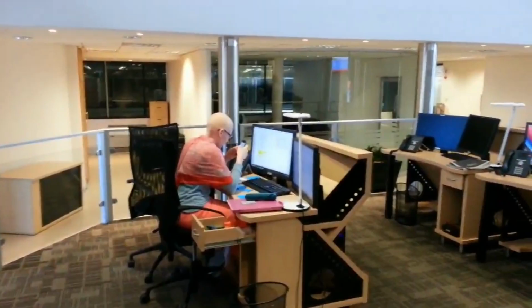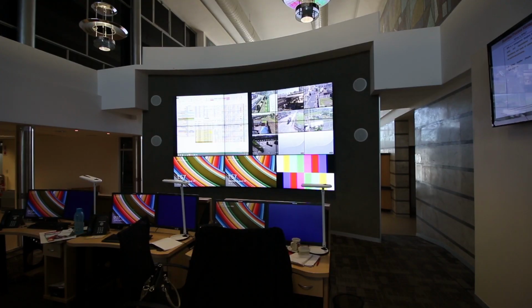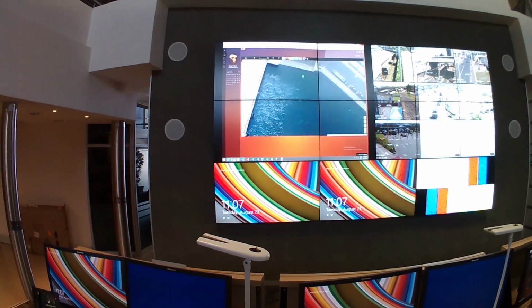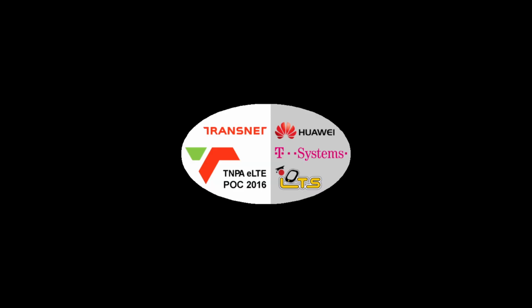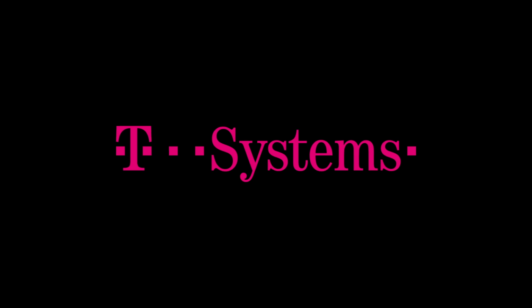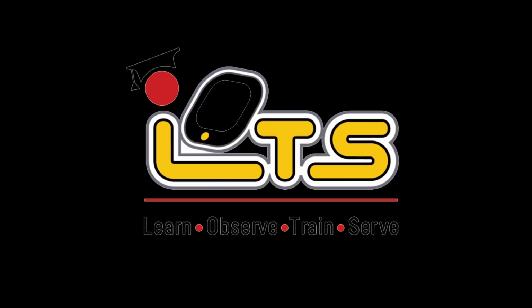As the primary focus of the ELTE POC was to prove the ELTE wireless network connectivity within the 3 months project timeframe, the reuse of all available interfaces and technologies will be prioritized to reduce development effort and time needed. The Operations Control Center portion of the ELTE POC project was and will be project managed by TNPA with the support from T-Systems, who are responsible for the delivery of the solutions architecture, system integration and the Telematics technology as part of the consortium partnership with LOTS projects.